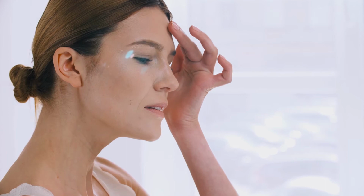Immediate effects: the skin is thickened and tightened. Its tension and elasticity increase, as well as its structure changes. Therefore, wrinkles are smoothed out.